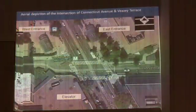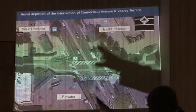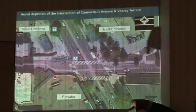Two weeks ago, when we came here, we met with DDOT, we looked at some strategies, we looked at opportunities in which we could work and have the stairs accessible. What we have here is just an aerial photo of the intersection of Terrace and Connecticut where we'll be working. And as you can see here, there's the west entrance.